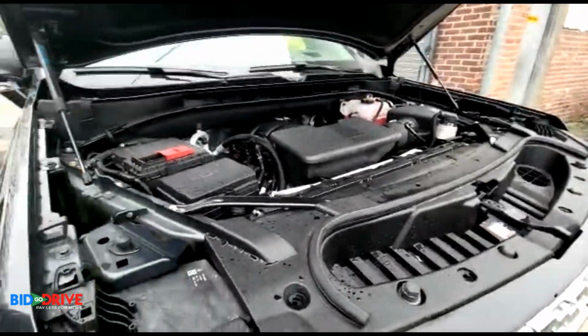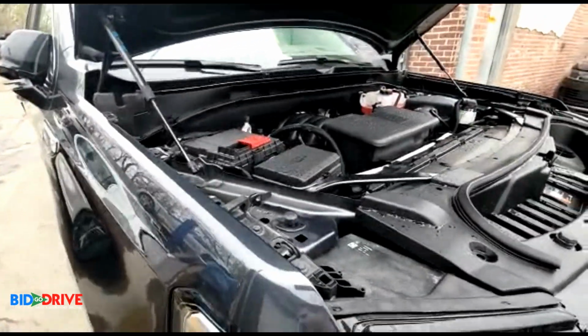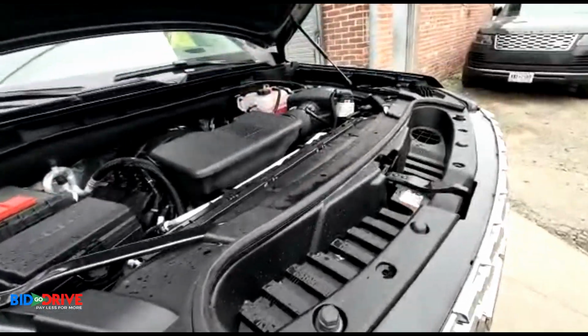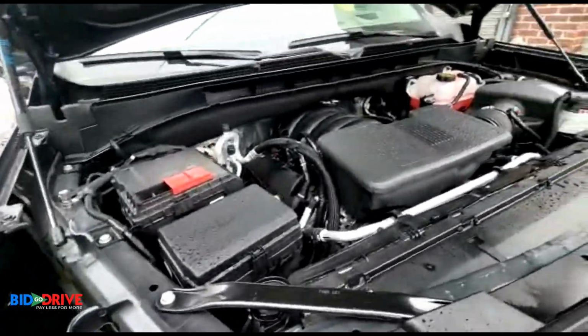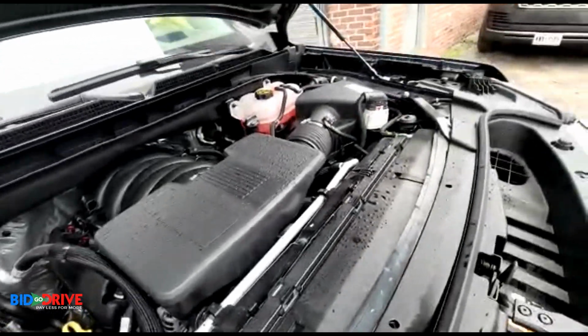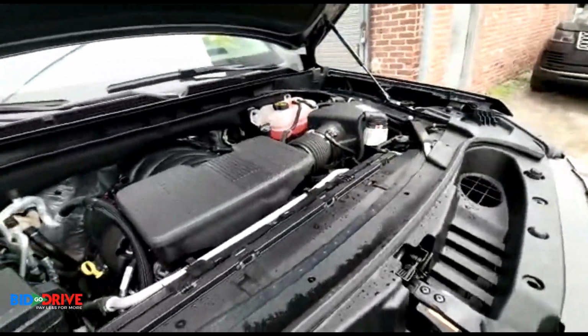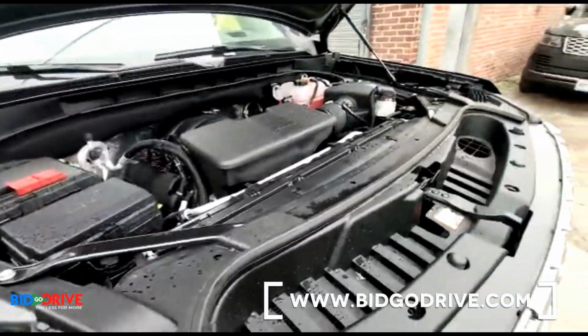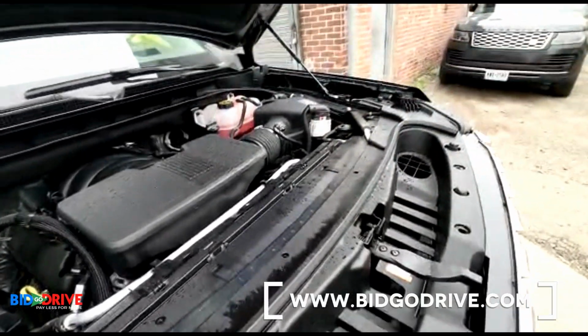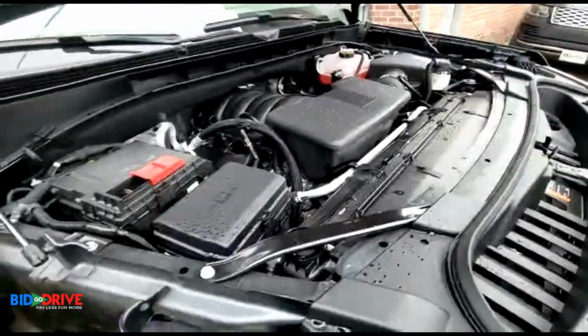Right now you're looking at a GMC Yukon Denali 2021. This is a collision damaged vehicle. Showing you the engine compartment. The unit runs and drives. Has rear end collision damage. We'll go over that in a minute. We will be selling it with a salvage title.